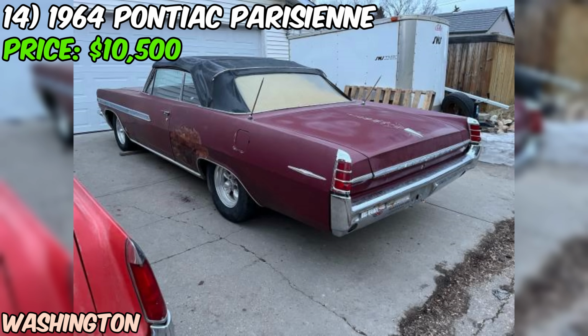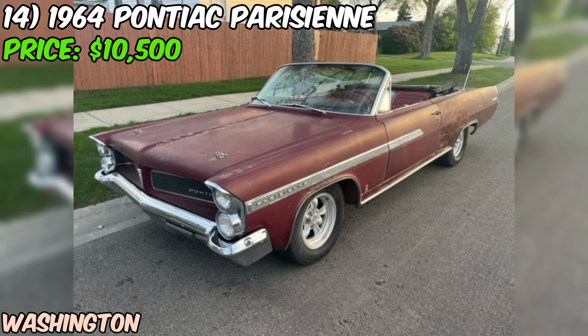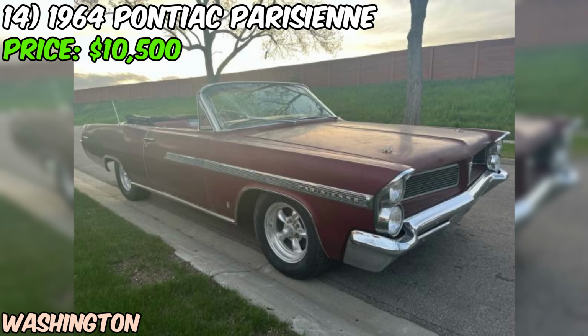14. Let's talk about this intriguing 1964 Pontiac Parisienne convertible that's currently up for grabs on Craigslist for $10,500. This isn't your everyday classic. We're looking at a piece of Canadian automotive history here. First off, for those who might not know, the Parisienne was Pontiac's flagship model in Canada, sharing the same chassis as the Chevy Impala convertible.